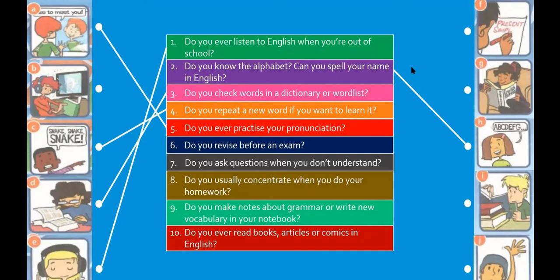Number 6. Do you revise before an exam? Which picture shall this go to? It's I. You can see the boy is doing a lot of revision by referring to many books. Number 7. Do you ask questions when you don't understand? Well, which picture is the most suitable one? It's J. You can see the boy is trying to put his hand up, trying to ask questions, because his face is already showing that he doesn't understand.